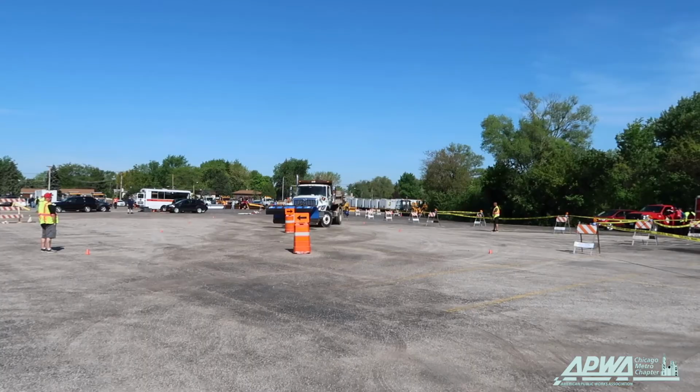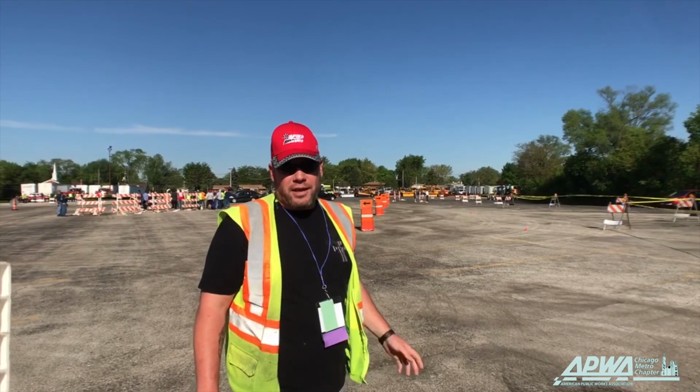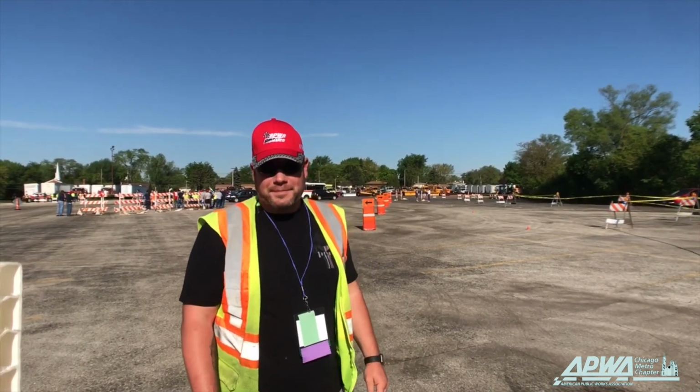Hi, Vince Cullen, Village of Algonquin. We're judging the serpentine today, so we make sure none of the trucks go outside the cones, and follow the arrows, forward and backwards.